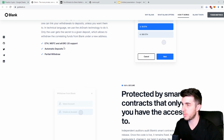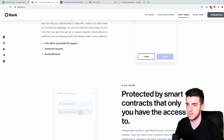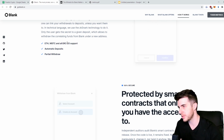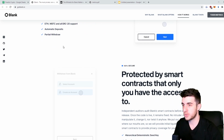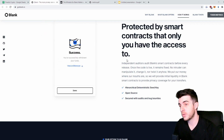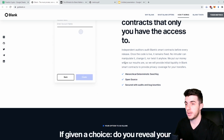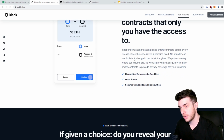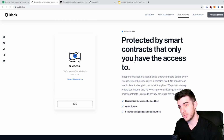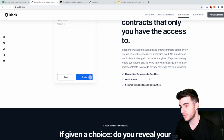It's going to support ETH, wrapped Bitcoin, and all ERC20 tokens, so you can obviously use it to participate in the usual pre-sales as a Metamask substitute. Automatic deposit, partial withdrawals. They say that independent auditors audit Blank smart contracts before every release, and once the code is live, it remains fixed and no intruder can manipulate it. That's obviously very good, because when you use these wallets, security is really the main thing that you're concerned about. So it looks like they're really taking that seriously.